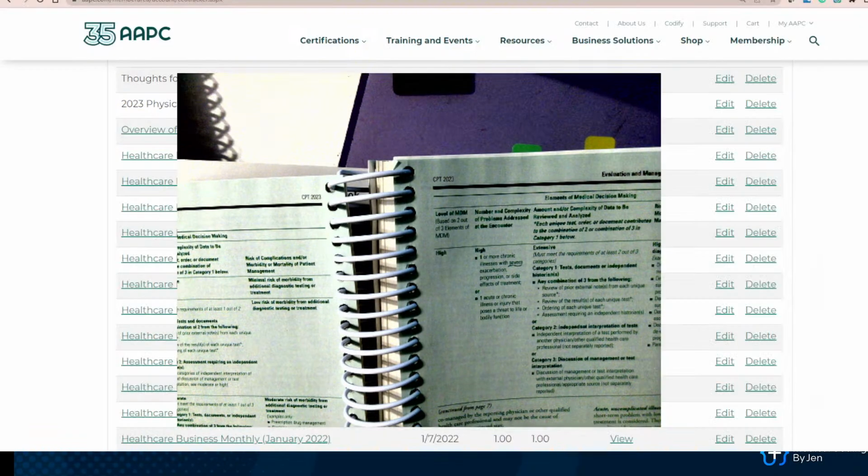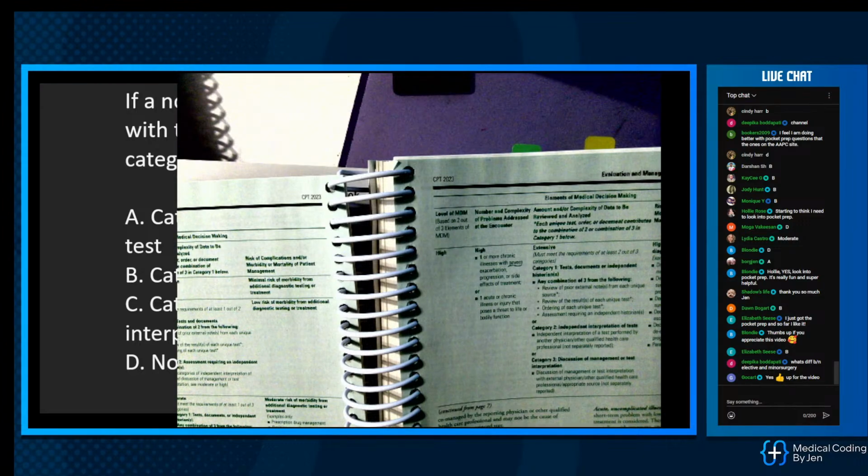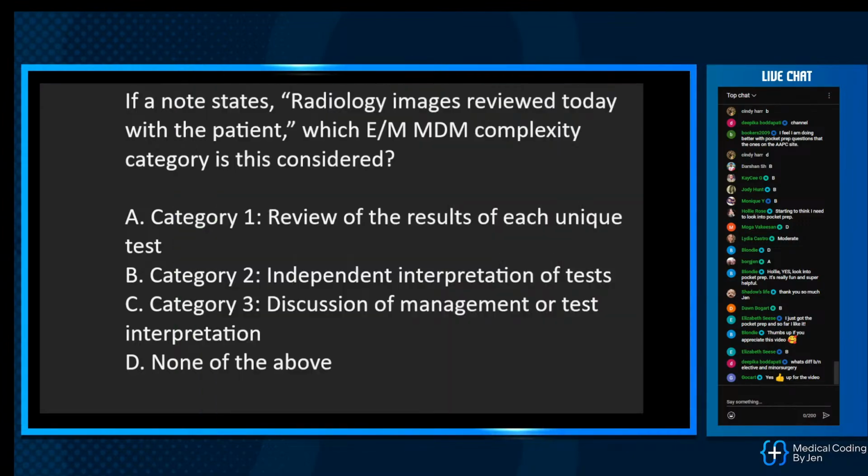All right, next question. If a note states radiological images reviewed today with the patient, which E&M MDM complexity category is this considered under? Is it category 1, 2, or 3, or none of the above? Any idea where you would find the answer to this one?